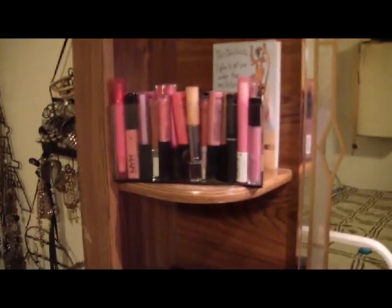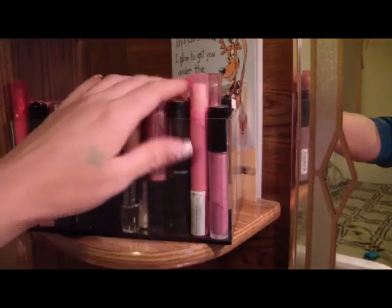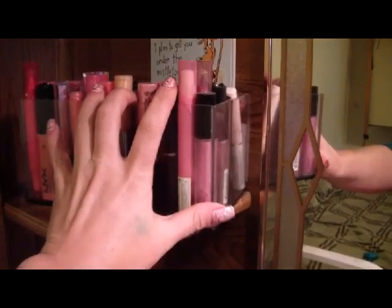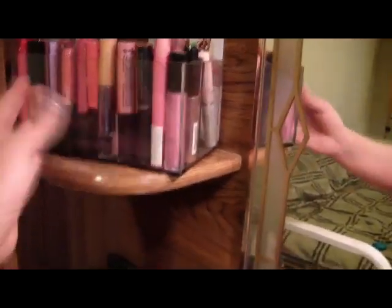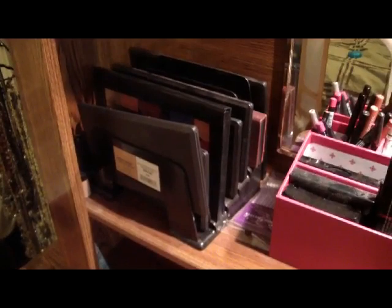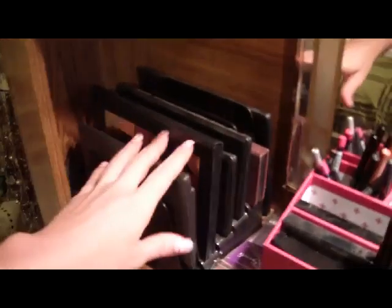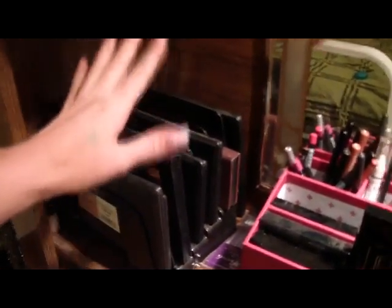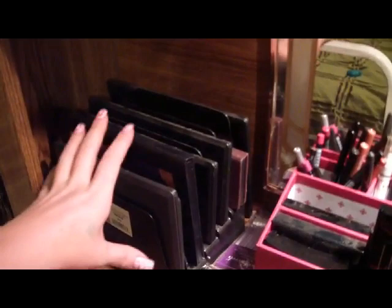Here I have my personal lip glosses, and these are all just in a glass box that you would use for probably your office supplies, pens and pencils, and it's got 3 little openings to it. Over here, this is just a file organizer, but I do have all my MAC palettes in here, and then my blush palettes, eyeshadow palettes, lip palettes, and these are for when I go to work. Obviously I'm not going to bring all my lip glosses, I'm going to bring a lip palette instead. That's going to save space in your kit.